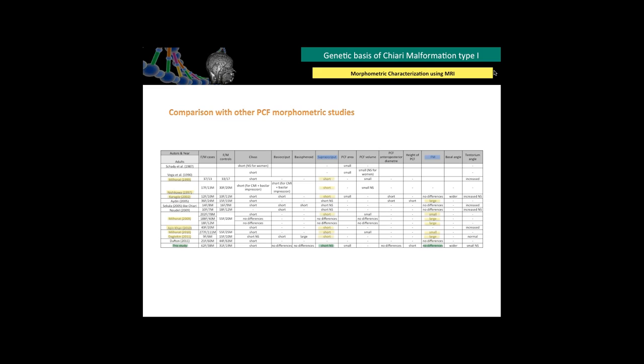It's a good question. In our morphometric study, we only evaluated the posterior cranial fossa, but not the cerebrospinal fluid. Most of the patients are affected by this, and maybe it could be a good parameter to analyze and include. I mean, CSF dynamics measurement.